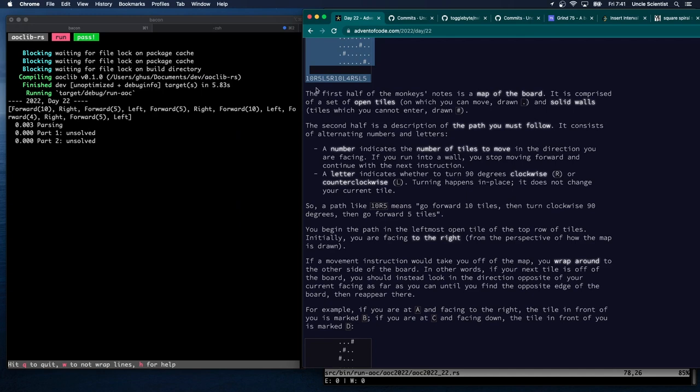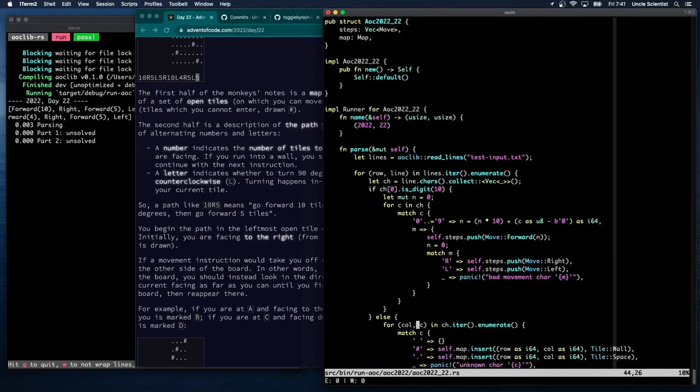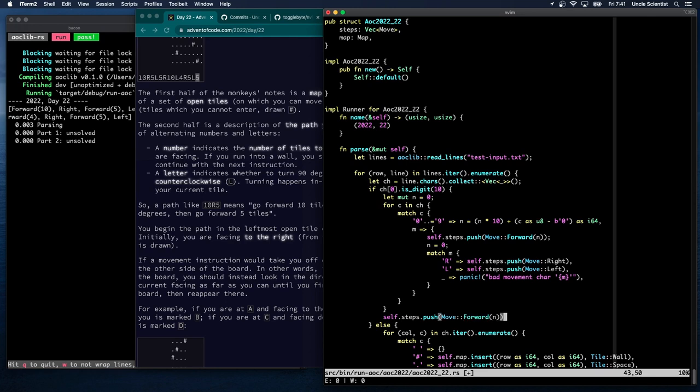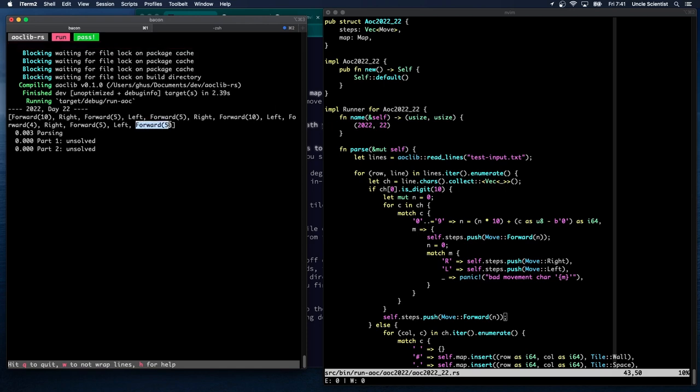Let's compare it here. So 10, forward 10, right 5, or right, sorry, forward 5, left, forward 5, right, forward 10, left, forward 4, right, forward 5, left. Oh, yeah, I gotta put the last one on there. Self, steps, push, move, forward, and. Now we should get the last one there. Yep, right there. Okay, good.